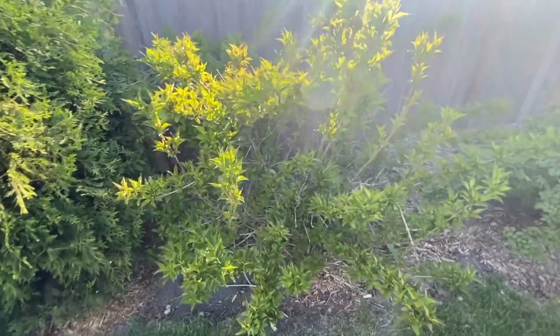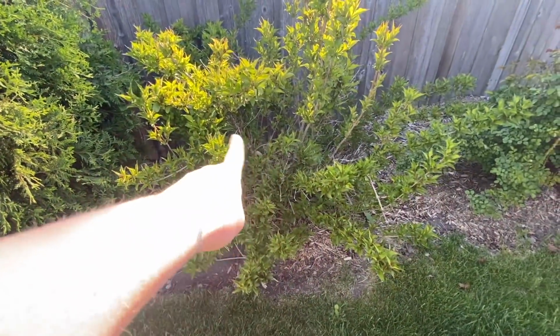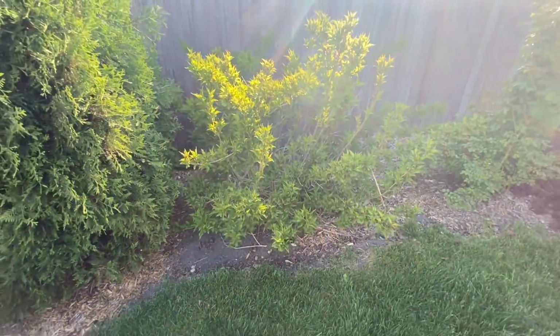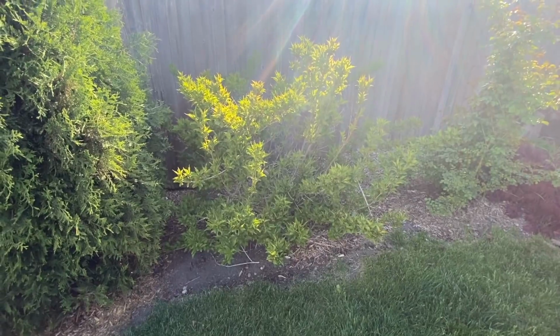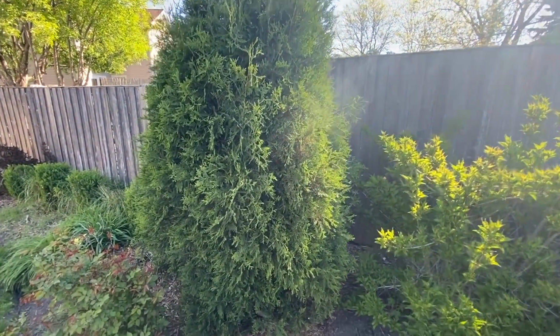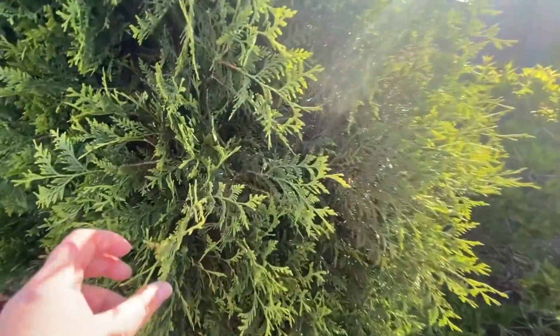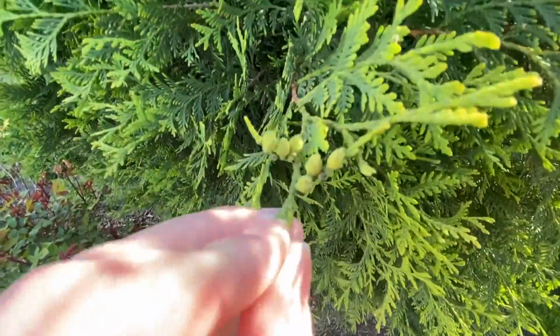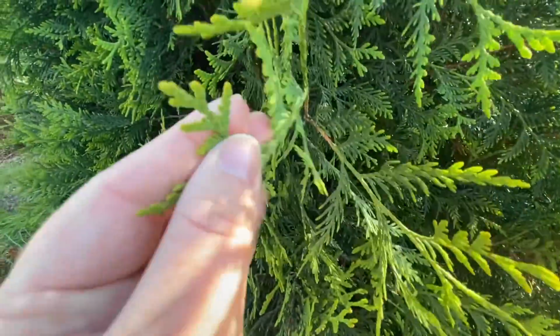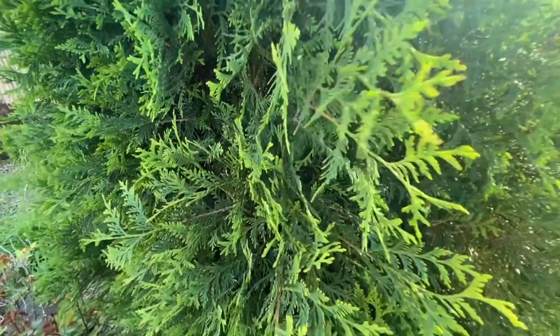Not quite sure what that is, but I do see some dead branches in the center. I hope it's still healthy. I mean, I'm sure it is. This evergreen needs to be trimmed up, but it's so healthy. I mean, it's growing like crazy. Look at that. How cool. Have you guys ever really looked at these, and how detailed the foliage is on evergreens? Oh my gosh, I love it.